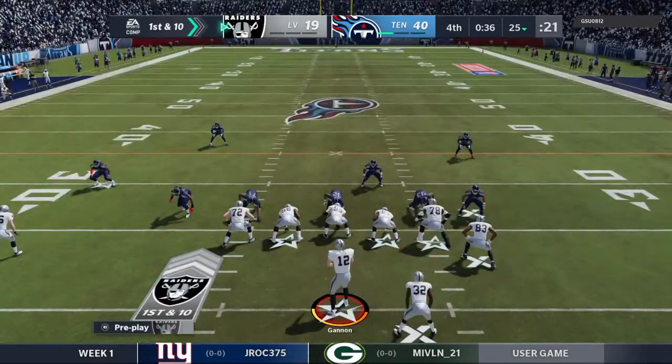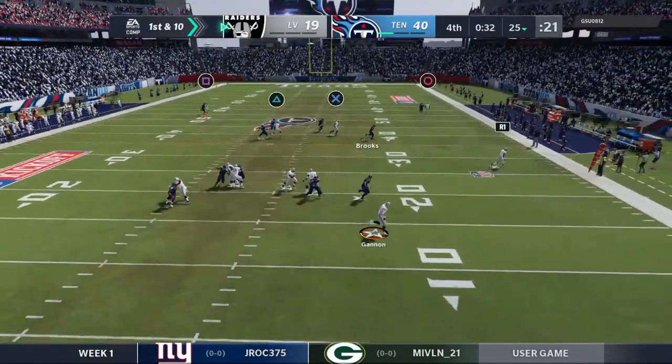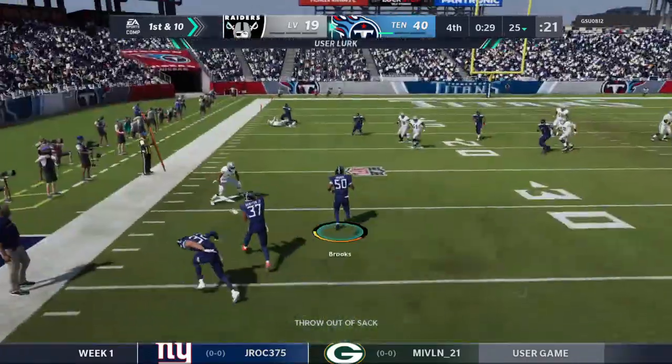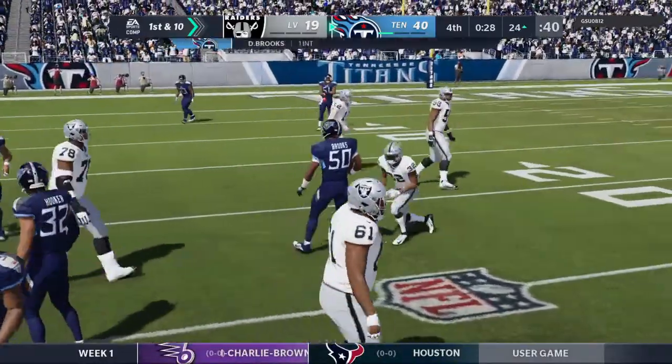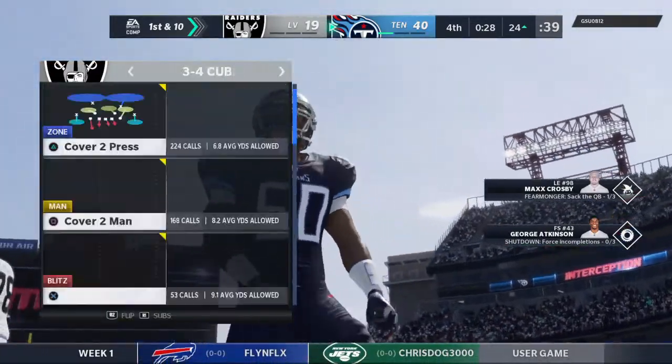Let's just be frank. They're playing for pride at this point. That's all that's left, because victory, not a chance. Oh, and a bad throw there. It's intercepted. Picked off near the 32. And he'll return it to the 24-yard line.